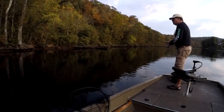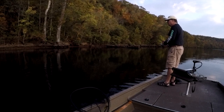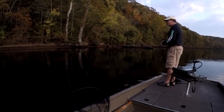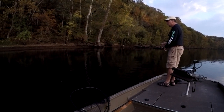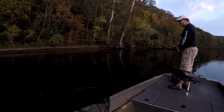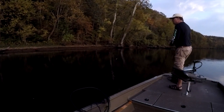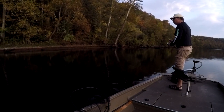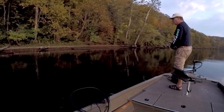Not doing quite as good as I thought I was going to. When I started out, quite a bit of action. I missed a few. This Narrows gets hit really hard during the day. Imagine these fish are getting pretty smart in this area. I see a lot of flies. A lot of boat traffic.